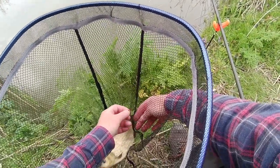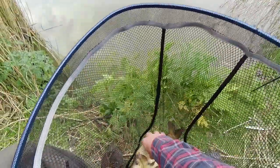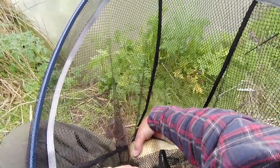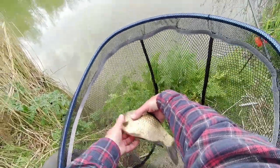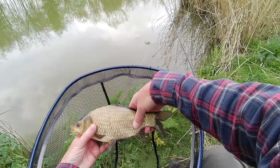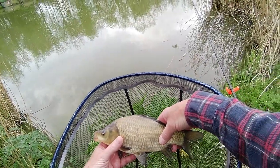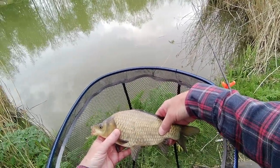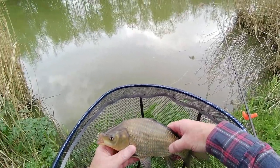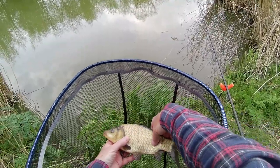That might account for the dodgy bites or the difficult bites, as crucians are notoriously tricky things to hook. I'm not sure really. It's probably a hybrid, isn't it? It's not a pure crucian, it's either a hybrid or small carp, I'm not sure. I'm not good enough on carp, but anyway, a bit of fun.